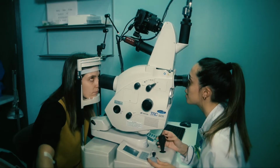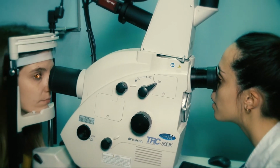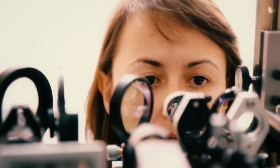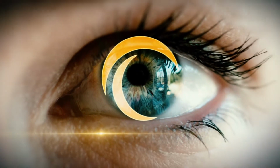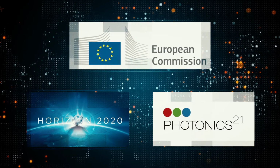While all these treatments rely to a larger or lesser extent on the mechanical response of the cornea, today there is no clinical instrument that either detects corneal mechanical abnormalities or can help in predicting the mechanical response to surgery. IMCUSTOMEYE, a project funded by the European Commission Horizon 2020 program, addresses this unmet medical need.